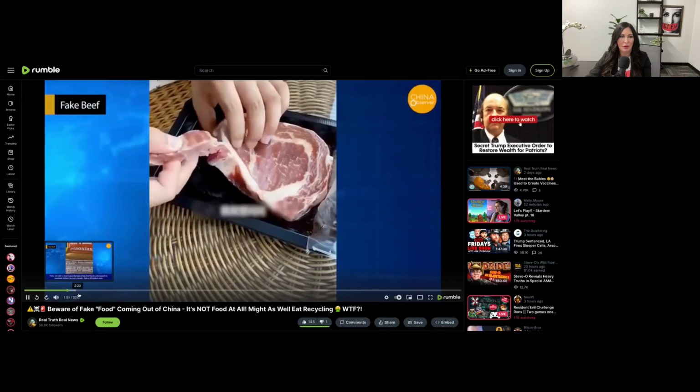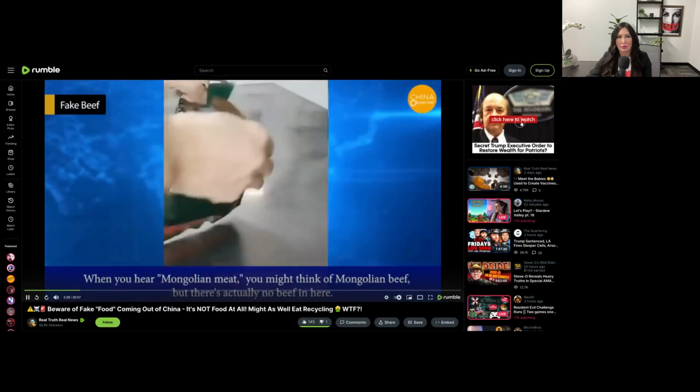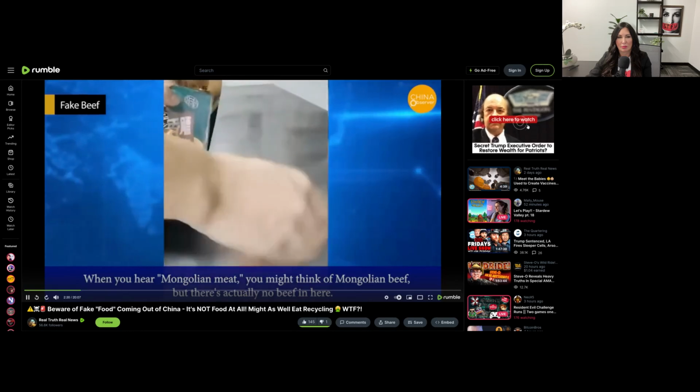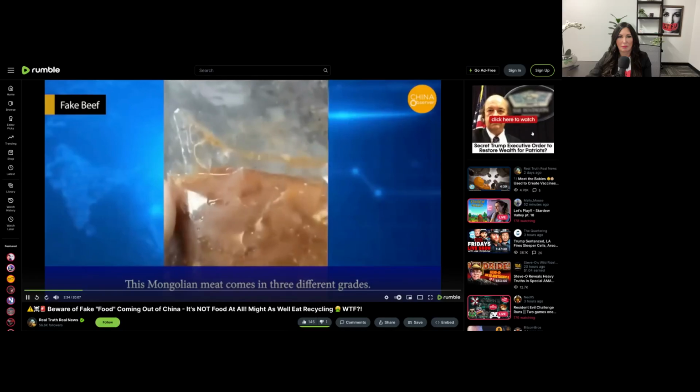That is Mongolian meat. When you hear Mongolian meat, you might be thinking of Mongolian beef, but there's actually no beef in here. This Mongolian meat comes in 3 different grades.